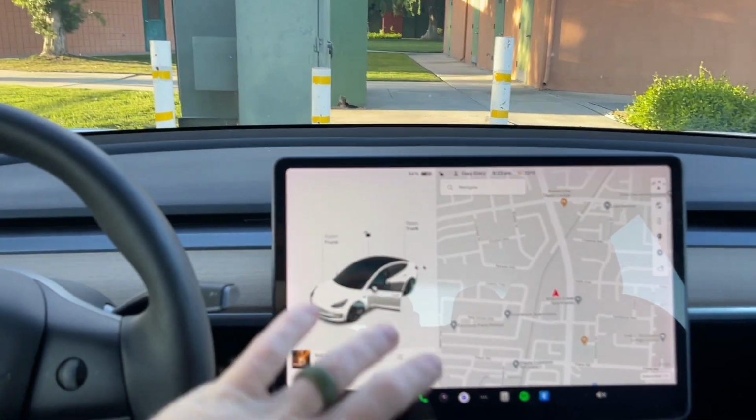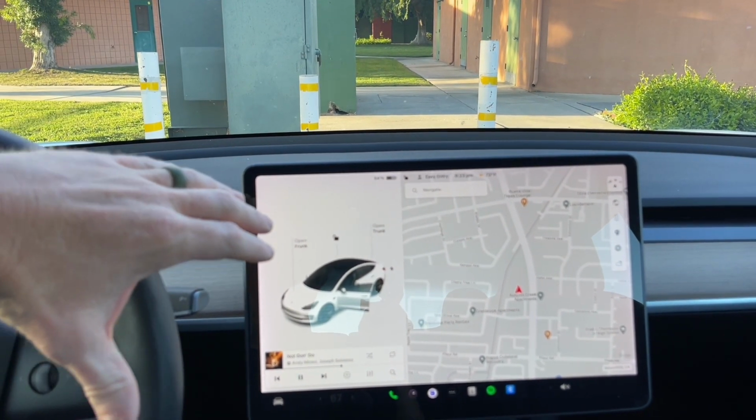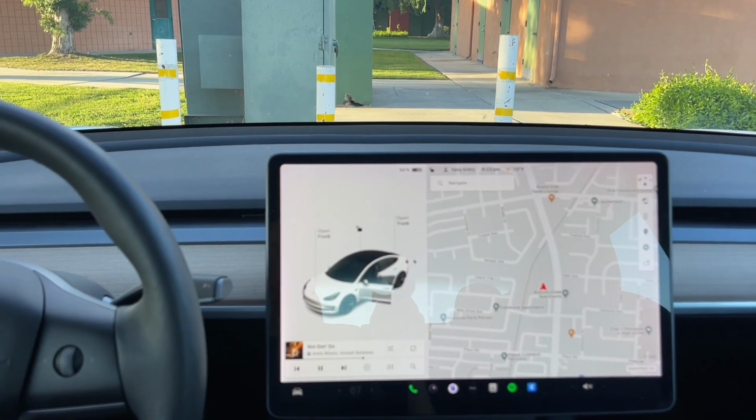So that'll be interesting. I've talked about the entertainment. So this screen is big. There's Netflix, there's all kinds of games and all kinds of stuff. You can't do any of it while you're driving, but while you're parked and stopped, you can.